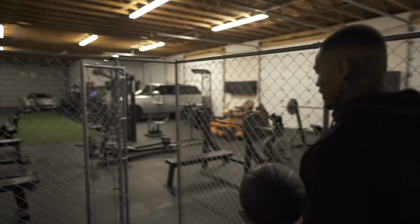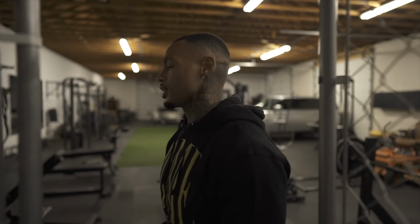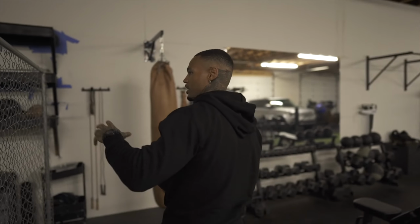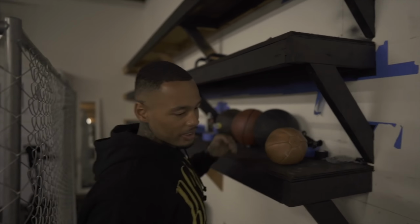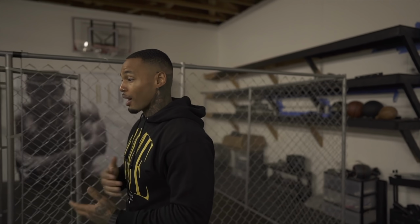So yeah, this fence was a dog kennel from Home Depot. There was a gym called Big Sky in Connecticut, and Big Sky had a chain link fence, and it was a little bit taller than this, so the ball didn't go out into the general population of people working out. So I just kind of copied the best gyms that I worked out in and just made it my own flavor. Got your bench press.